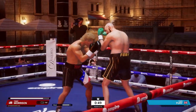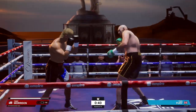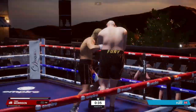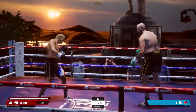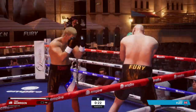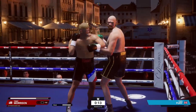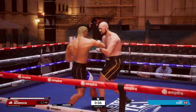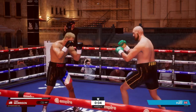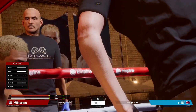Fantastic punch. Punch. When are we going to see a jab from these two? Very close round with 10 seconds to go. Got the momentum, they've got the advantage.